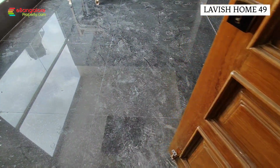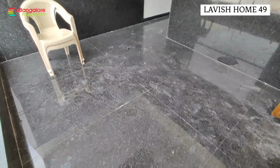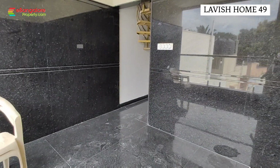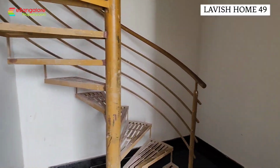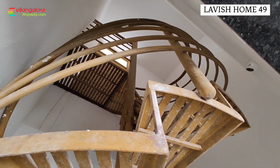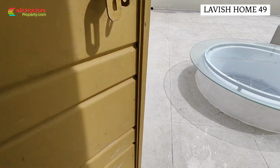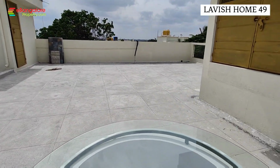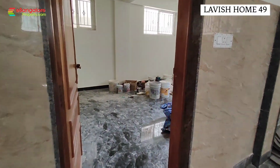And here in the northeast corner you have this balcony sit out area. Further ladder is given. Spiral ladder is given to reach the terrace on top. This is the terrace floor. Right in the southwest corner you have a storeroom, can be used as a laundry area.